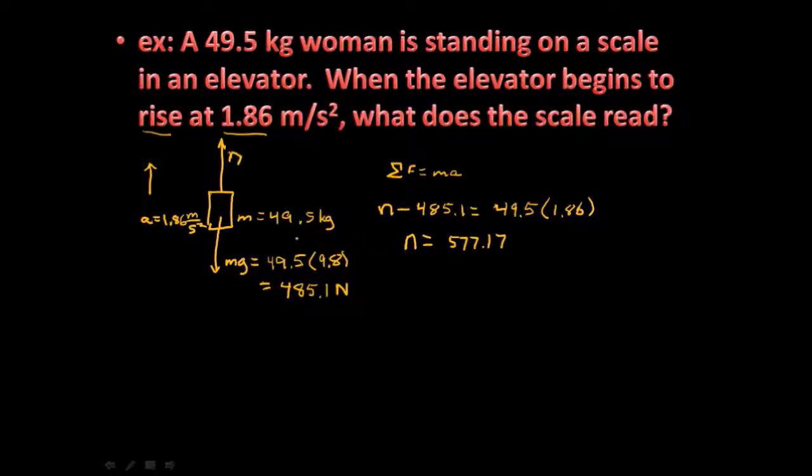Now, if we look at the information in the problem, we have 3 significant figures in the acceleration and 3 significant figures in the mass. So we're going to round this to 3 significant figures and write 577 newtons. Why newtons? It's a force. And that, ladies and gentlemen, is what the scale reads. Now here's the weird thing. She weighs 485 newtons, but the scale reads 577 newtons. That's why she feels heavy.